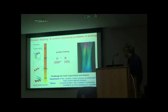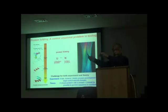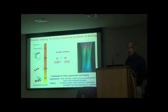So in experiment, the problem is that it's a very fast process. This chain doesn't take its own sweet time to fold. It does it very, very rapidly. And because it does it rapidly, it becomes difficult to study.